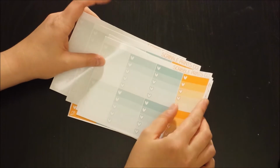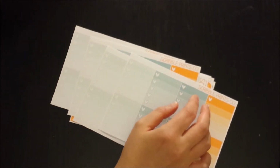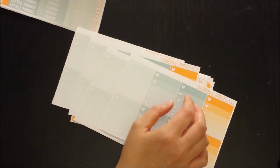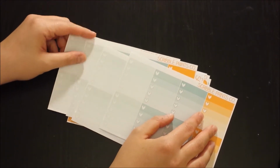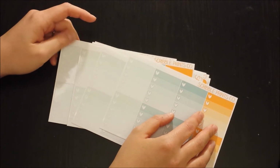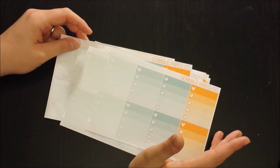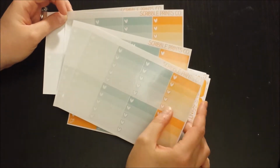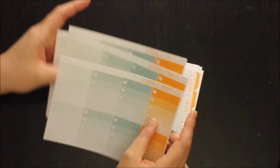In order to get that look where you have all one color across the top to match the to-do header, for example, you would have to order four of these, which obviously gets expensive. I'm probably not going to do this every month, but once again, I really did like these colors. I know I'll use them, and I might not do all matching for all of them. So it's nice to have the variety.